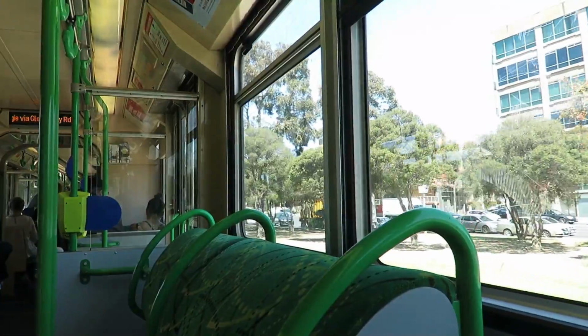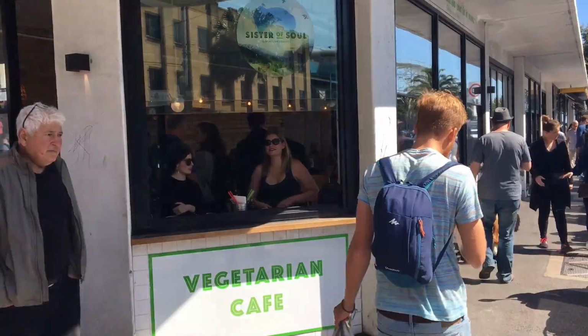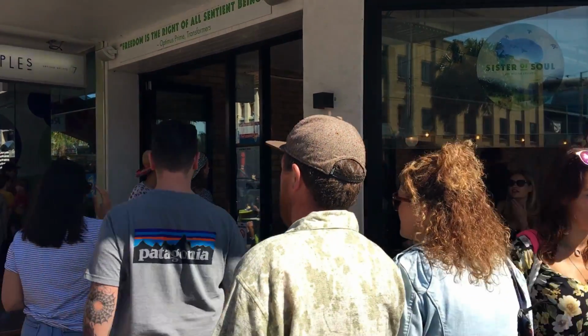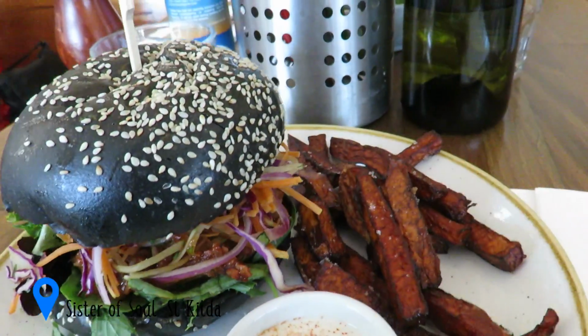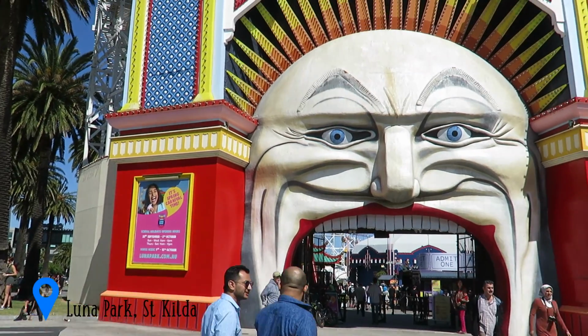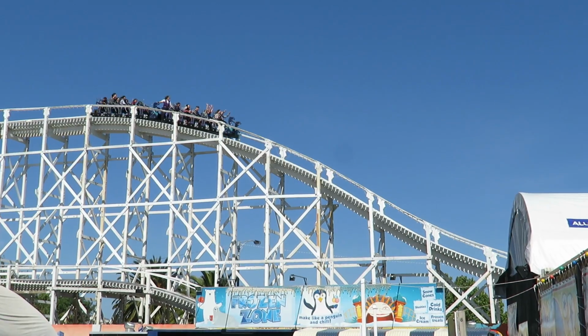We were pretty hungry by then, so we hopped on a tram and headed towards St Kilda. We had amazing food at the Sister of Soul cafe. I tried jackfruit in my burger for the first time, so that was really delicious. And my sister also really enjoyed her meal. Luna Park was right there, so we just went in and looked around.